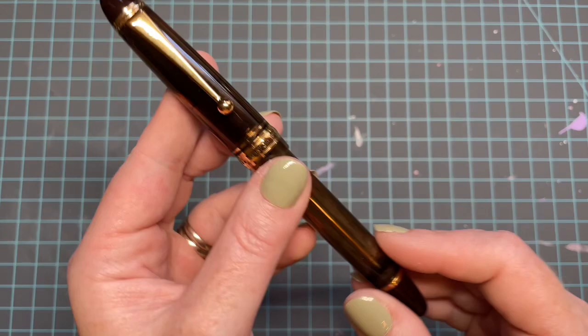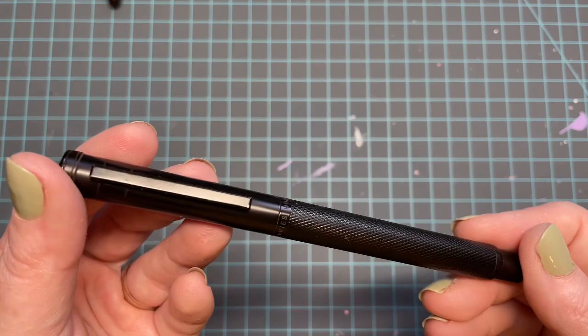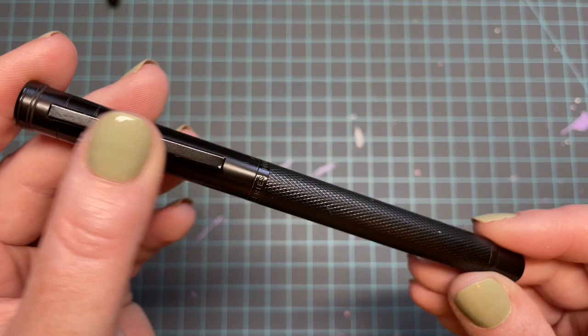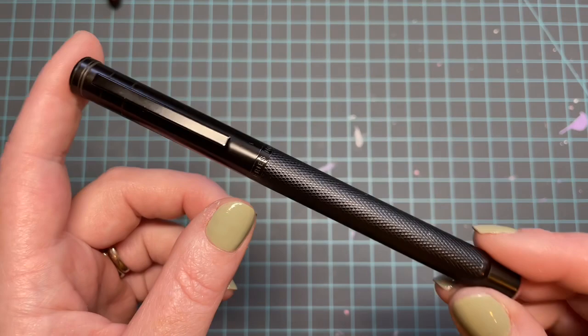The second pen I inked up was this Hongdian in Black Forest, and I inked this up with Diamine Earl Grey. This pen is actually going on the chopping block. I'm going to be selling this very soon, putting it on Mercari, but if you are interested, leave me a message below and we can work something out.